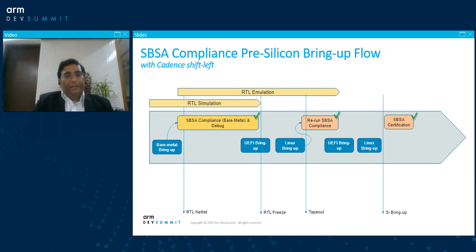I'm going to give you a brief overview of what the Cadence Pre-Silicon solution is. Currently, it's targeted for server-based system architecture compliance, and it's expected to expand into the overall system-ready space. The first part that we are focused on is to enable server-ready with the server-based system architecture compliance.